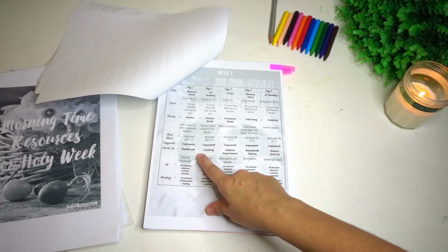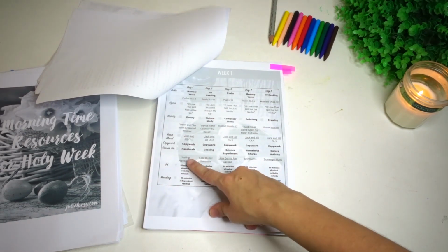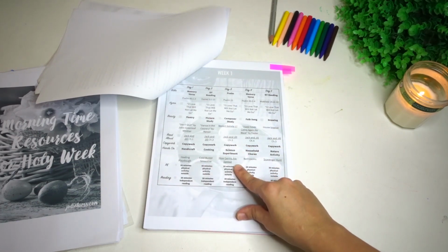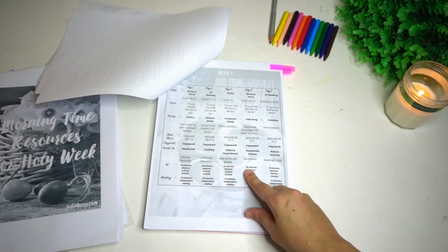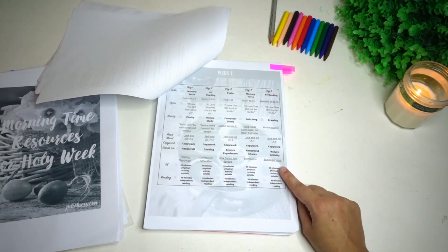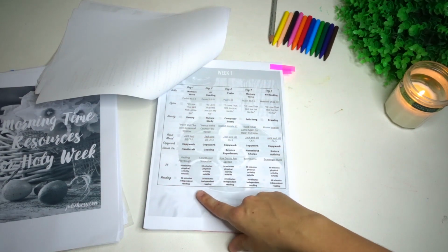Hands-on. So there's handcrafts, which is healing Play-Doh. Cooking is Cold Buster Smoothie. She has the recipes for these in here. Science experiment, how germs are spread, which is really great for right now, for the whole virus. Household chores, bathroom. So this is like how to clean the bathroom. Make sure they understand that. And nature activities, a scavenger hunt. She has that in here. PE is 30 minutes of physical activity outside, and reading is 30 minutes of independent reading.